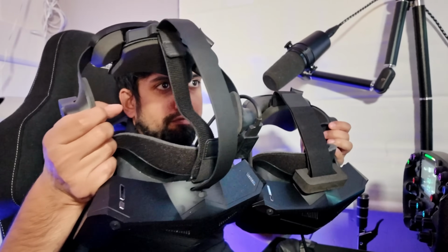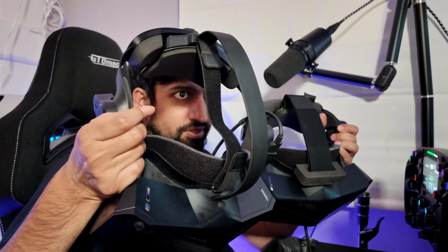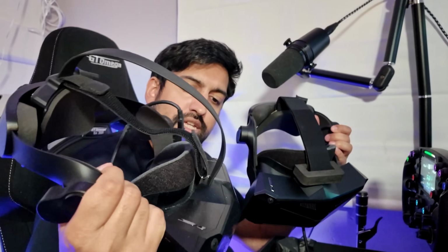Now, this is much lighter than its predecessor, which was the Pimax Crystal that I also had. That was really bulky because it had a battery in the back. That battery was of no use for me because it's always connected to my PC. So now I have a version where I don't need to have the battery. That's the Pimax Crystal Lite. And it's a much crisper display.